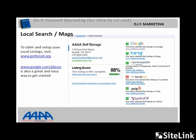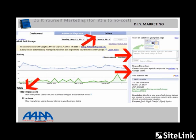Google, as we mentioned, is more than 2/3 of all the online traffic. So if you only have enough time to concentrate on one of the local generators, take a look at Google Places. This right here is a snapshot of the dashboard from Google Places. You can easily access this just by logging in.